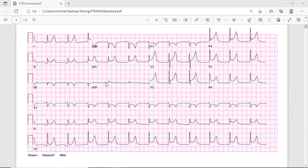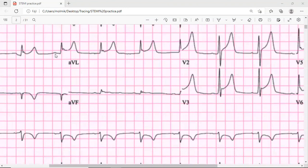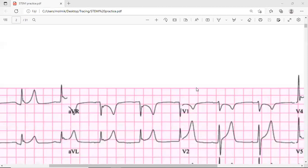and flat. You can say it's flat, and I don't know whether it's too wide or not, because I think it's not too wide, so it's not exceeding the 0.1 second. If you're looking at lead number 2 or in V1, no, it's not too wide. I don't think that is wide.